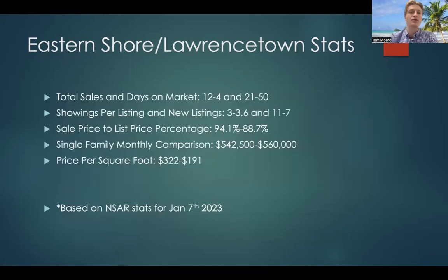Okay. Total sales and days on market 4 and 50 respectively. 50 is quite long. That's going to be one of our longer days on market. Slows down obviously this time of year. Can pick up in the summer, or spring, when people are really hunting for cottages. Showings per listing and new listings 3.6 and 7 respectively.